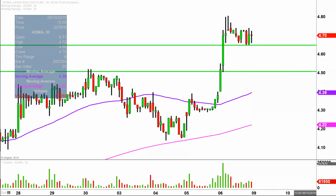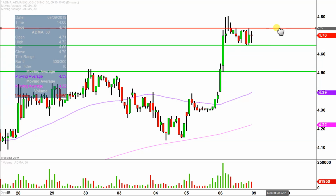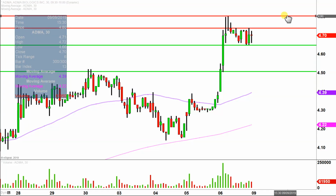What about levels of resistance? In the very near term, the level that really presented quite a few problems actually was right there at 475. Price, after pulling back a little bit late morning, never could quite get up above it. So 475 going to be the initial level. If the price can get back up through there, then the next key area up there at $4.80.